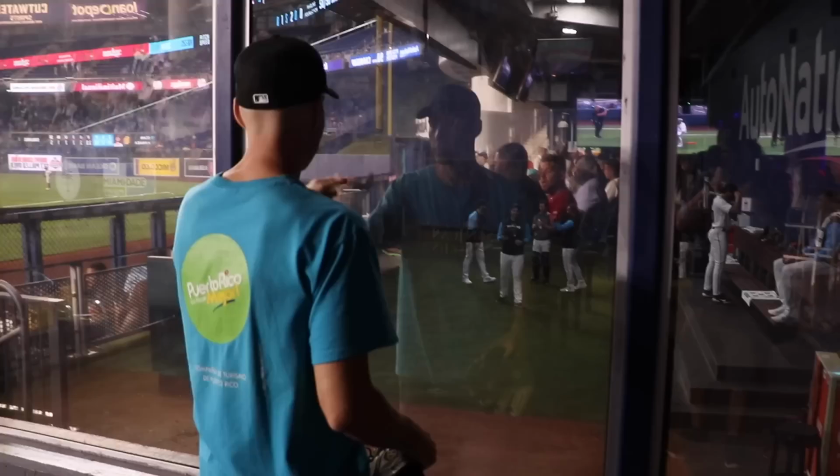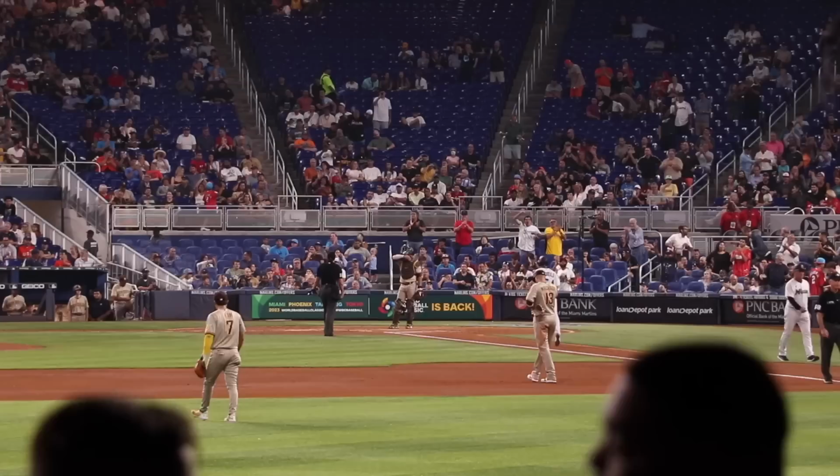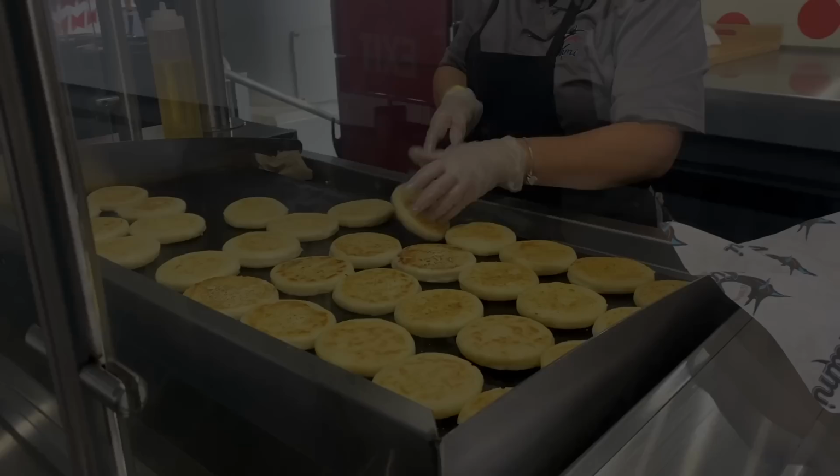So I gave Richard a wave through the glass window right here, took a photo with a fan, and look who hit a home run next. No, not Tatis, but Nick Fortes, his second of the game, and that one landed in the club and I was out of position, so that was my cue to leave. And after that, I went and got some food up in the concourse.